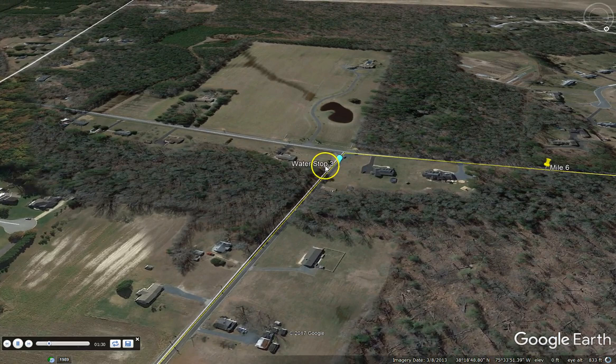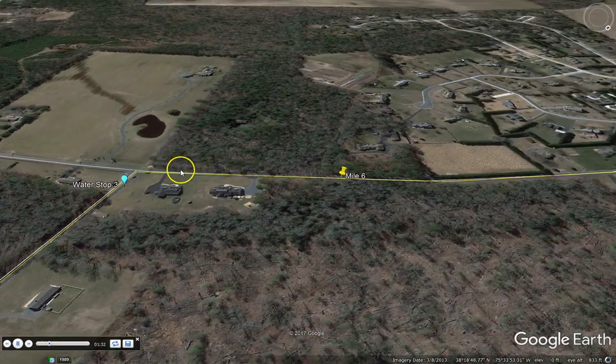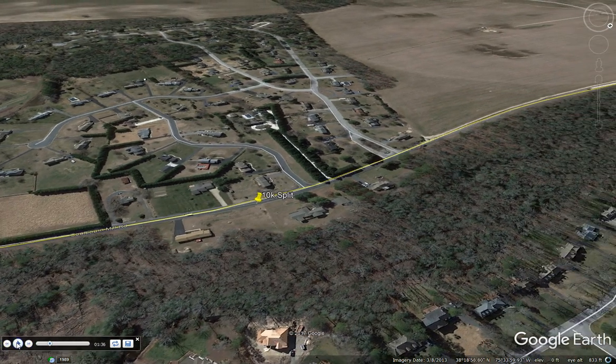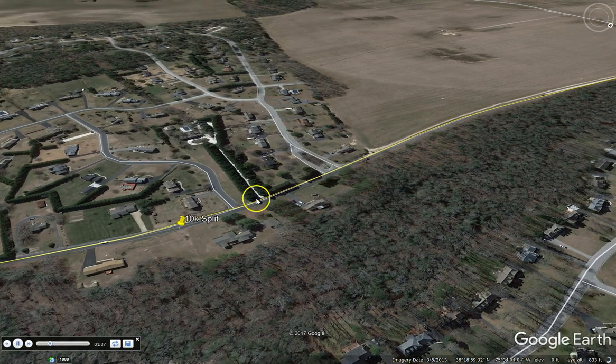The water stops right now are open to change a little bit. We'd love to put them a little bit earlier, but we just have to take a look and see who's going to allow us. So far we've got permission from all these folks. So the 10K split is right after that hard turn.